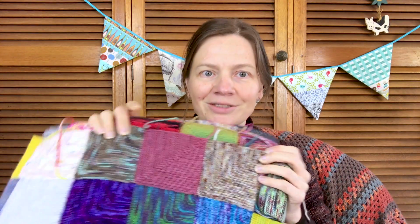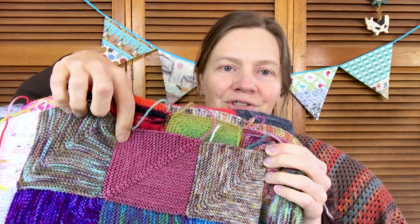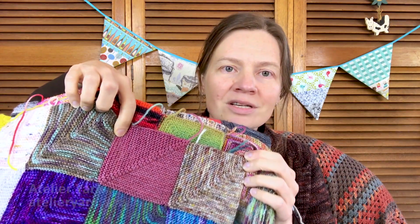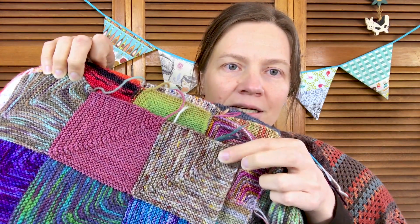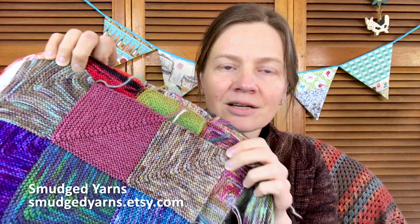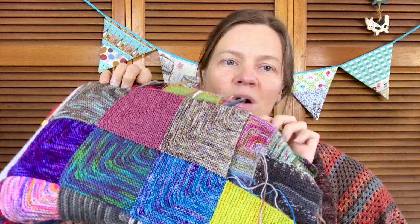For works in progress, I do have a bit of knitting, but not a great deal. So I've got a couple of squares on my sock yarn blanket. This gorgeous dusty rose kind of colour is an Atelier yarn mini that a friend of mine gave me, and then this speckled one here is a Smudged Yarns mini from a pack that I got a little while ago. And I think I've got one more square on this row, then one more short row and one long row, and then I think I'll call it a day. And well, I have to finish up all the yarn tails because there are yarn tails all over it.